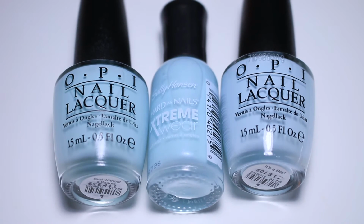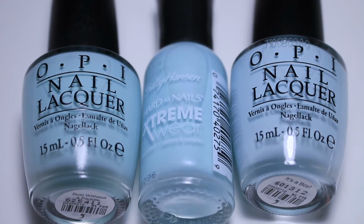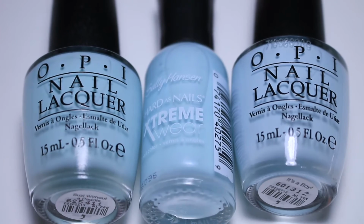And again, I saw a lot of online comparisons of Suzi Without a Paddle to It's a Boy, but Sally Hansen's Breezy Blue is more similar to Suzi Without a Paddle than OPI's It's a Boy.